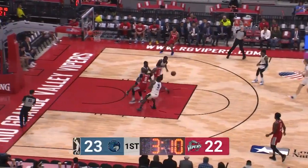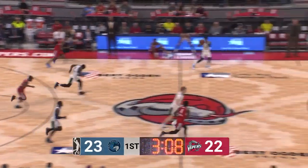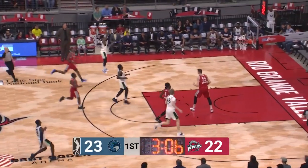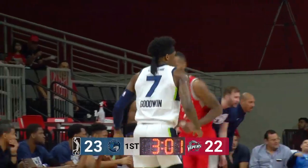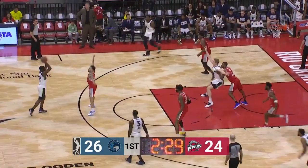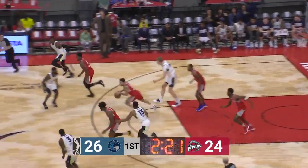Johnson Odom. Here's Jordan Johnson for the Vipers at the other end, losing control. Goodwin puts up a 3 for the Wolves and got it. Or they're going to count it as 2, saying he had a foot on the line. This game, 26-24 right now, Iowa in front.